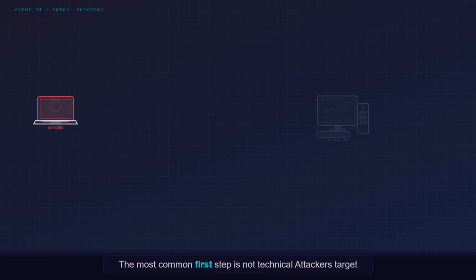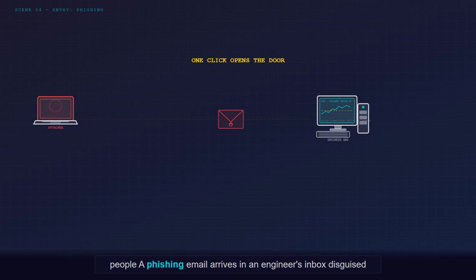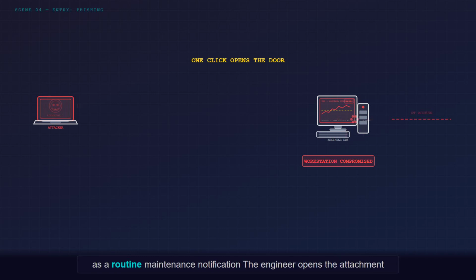The most common first step is not technical. Attackers target people. A phishing email arrives in an engineer's inbox disguised as a routine maintenance notification. The engineer opens the attachment. That single click installs malware silently in the background. The engineering workstation is now compromised, and that workstation has access to both the IT network and the OT network.